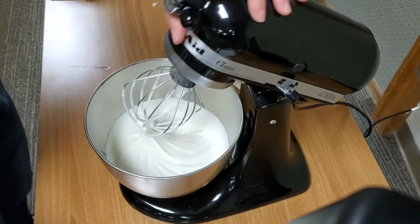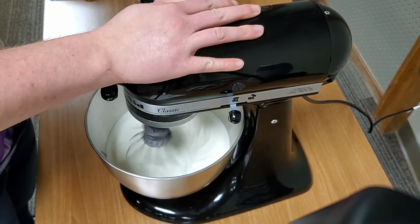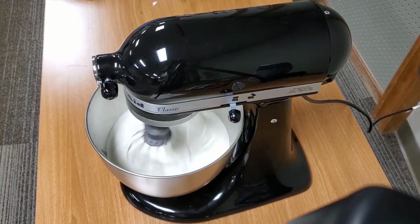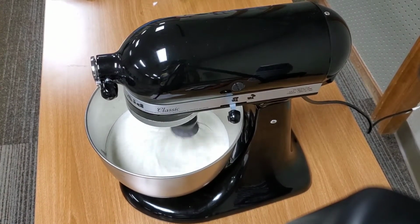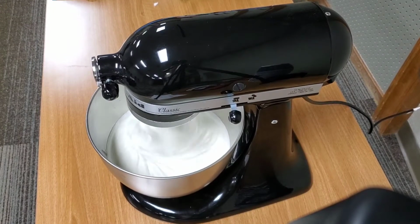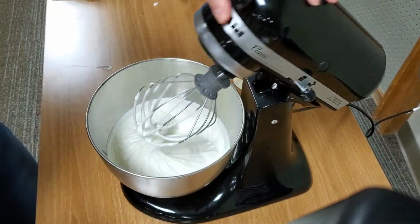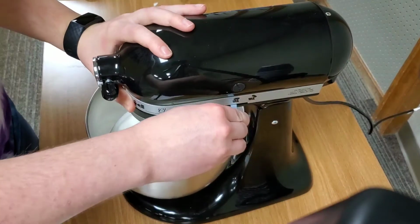It's looking really close now. Oh yeah, that's almost there. Almost there. Ooh, so close. It's making peaks, but not stiff ones, so we'll keep going.